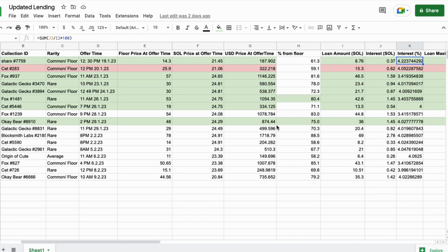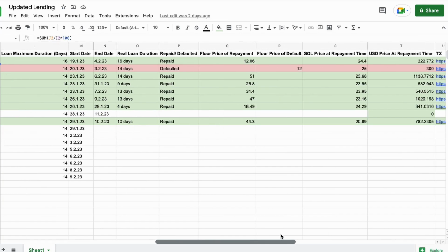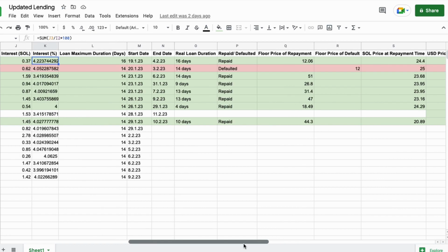So I'll give you an example. I did a loan for a Cats on Crack. When I lent it out, the floor price of the collection was 26 Solana. I gave them 15, so it was 60% from floor. But when they defaulted, the floor price was 12. So that was a really bad example that significantly hurt.